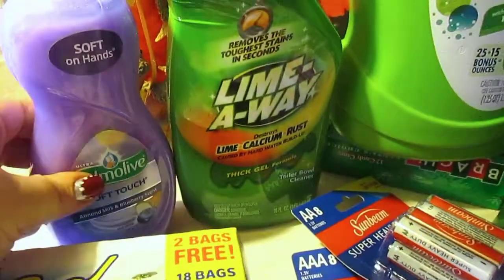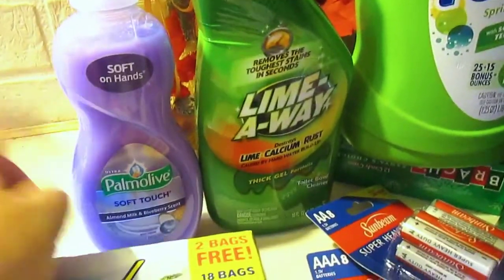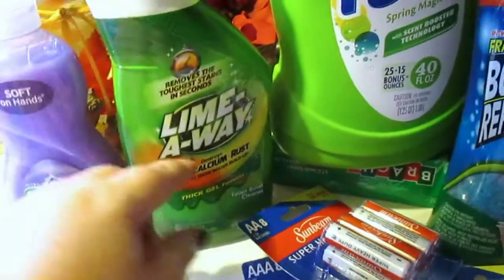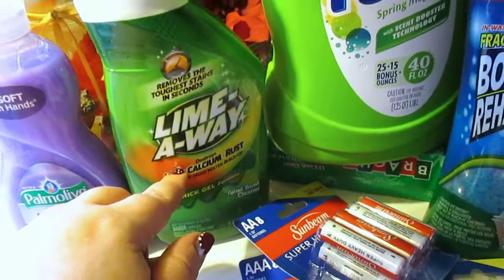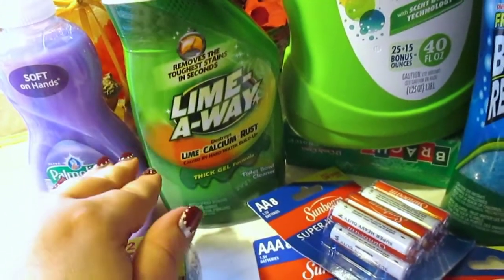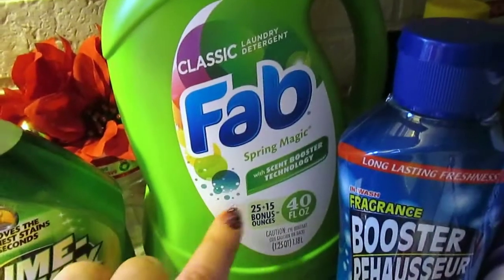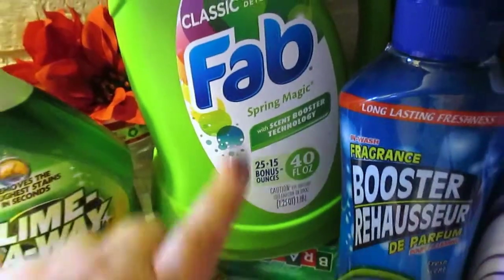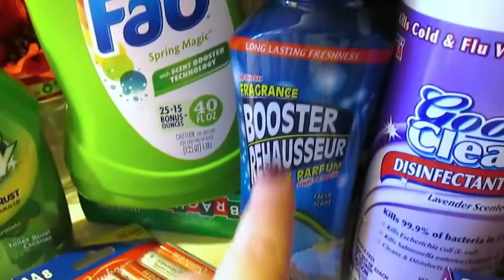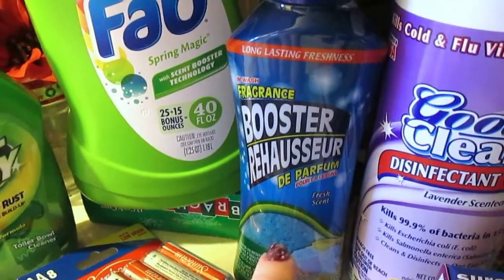I got my blueberry and almond dish soap. They didn't have the sponges I like, so didn't get sponges today. Lime Away toilet cleaner. You can also use this in your bathtub and it works great. I got one of the Fab 40-ounce liquid detergent. It's really good stuff. Finally had more scent boosters, so I grabbed one of those.